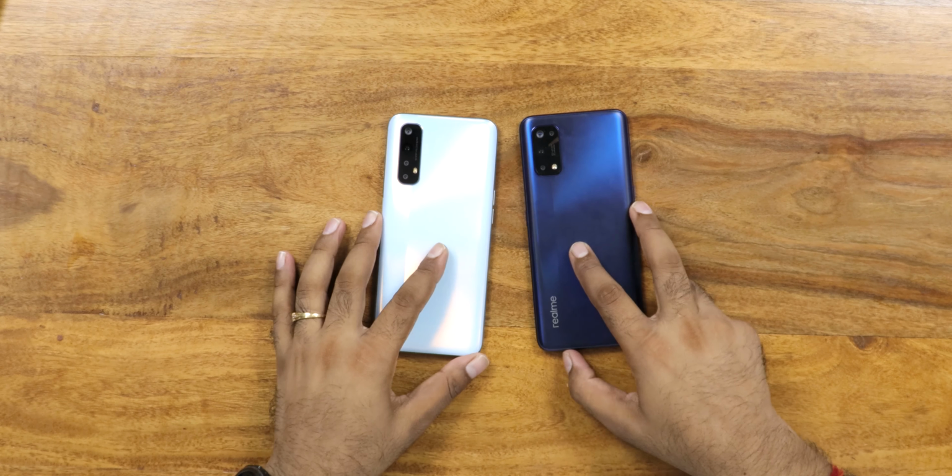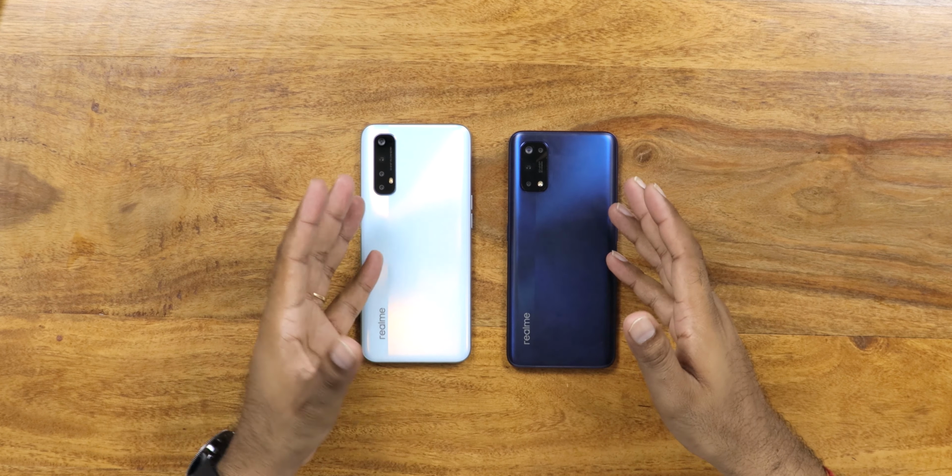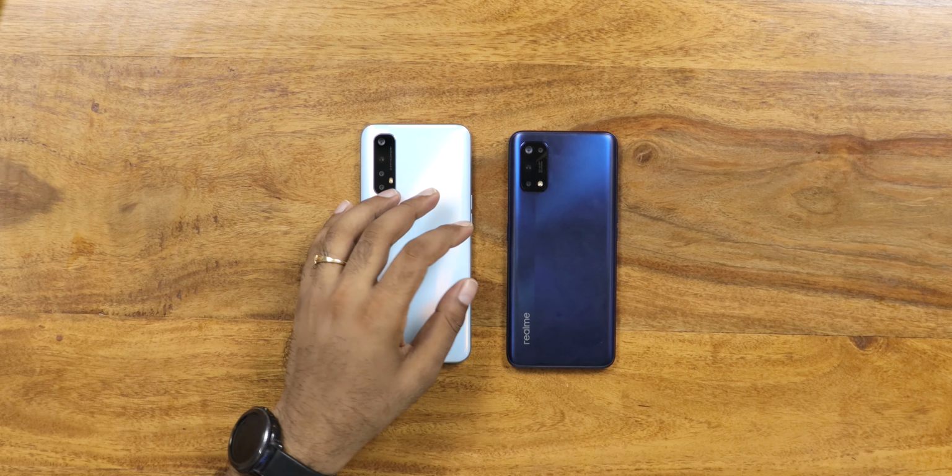So these are the two smartphones. They come in different colors. I guess they both come in blue and white, the Mist Blue and the Mist White.